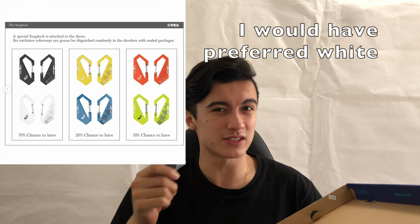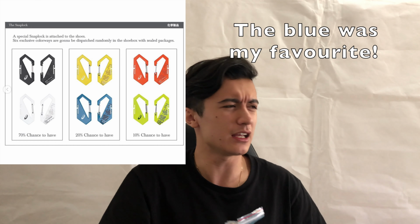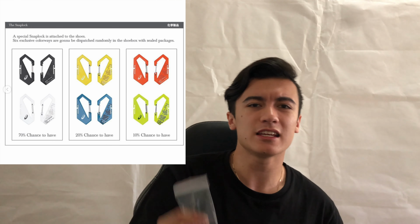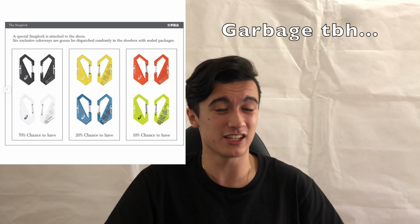And fun fact, if you guys didn't know, there's actually a whole probability thing about these. So the black and white clips have a 70% chance of being given to you. The yellow and blue clips have a 30, or what was it, 20% chance. And then the red and Volt clip has only a 10% chance. Your boy got unlucky, only got the 70% chance one, but hey, there we go.